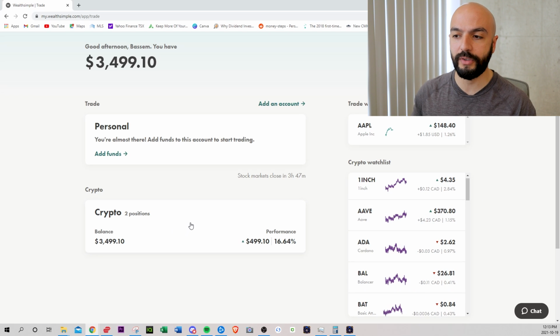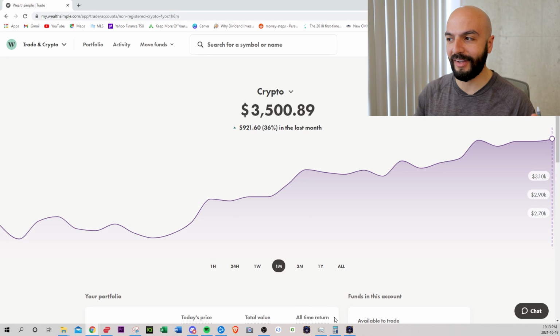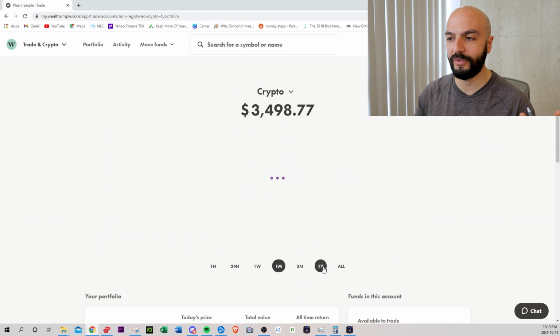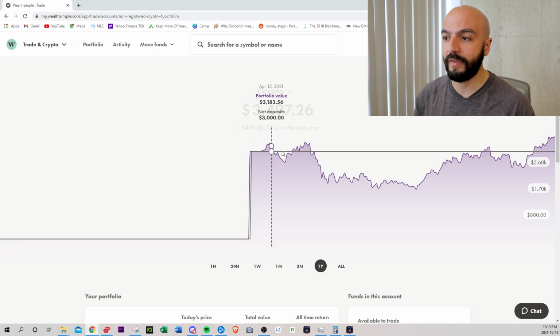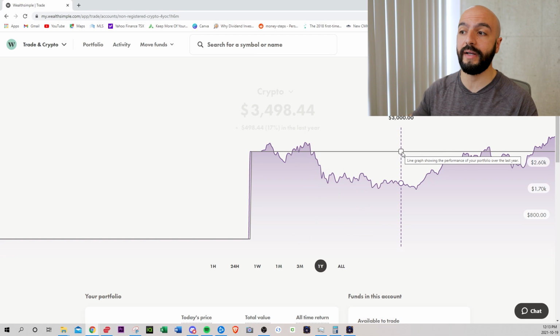To go to trade with crypto, I'll show you what happened. It looks all good right now. It looks like it's going up, right? But if I go to 1 year, I'll show you the full story. In April 2021, a little over 6 months ago, I put in $3,000. The straight line is the amount I've invested. I only put in $3,000. I didn't put in anything else. I just wanted to try it out.